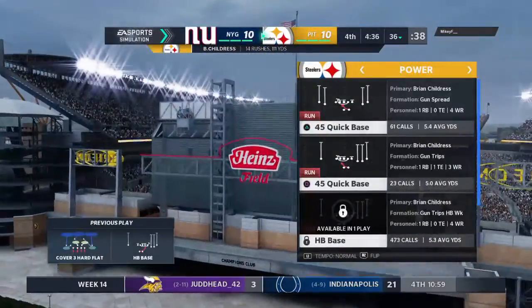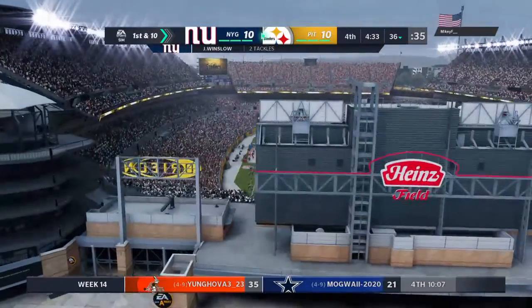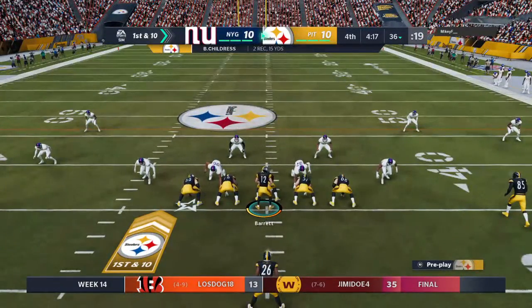2nd and 1, and people want to run the football. This is where every back in the league is supposed to do exactly what we just saw there. Pick up the 1st down. The 36-yard line. So from the 36 now, 1st and 10.